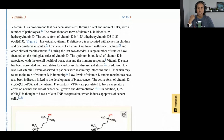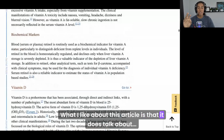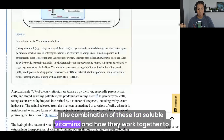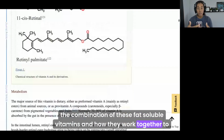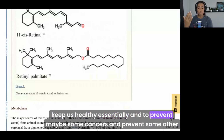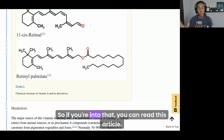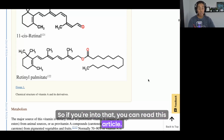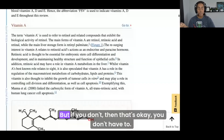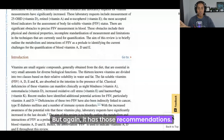What I like about this article is that it does talk about the combination of these fat soluble vitamins and how they work together to keep us healthy and to prevent maybe some cancers and some other conditions. So if you're into that, you can read this article. I'm going to link it in the show notes. But if you don't, then that's okay. You don't have to. But it has those recommendations.